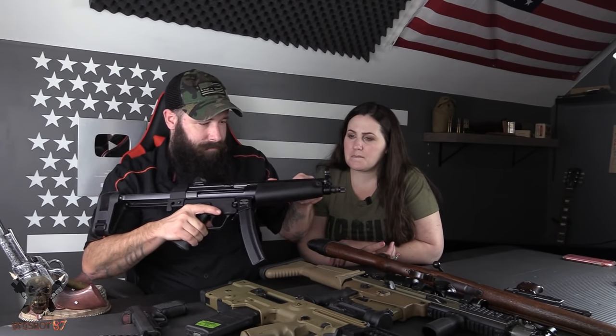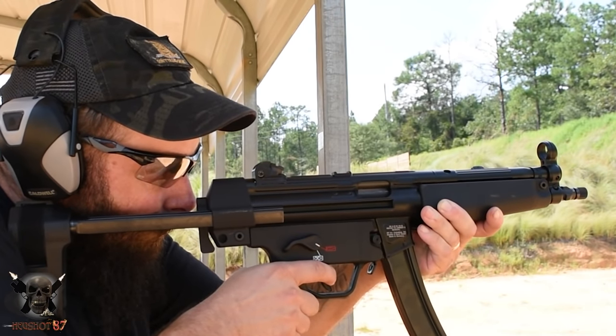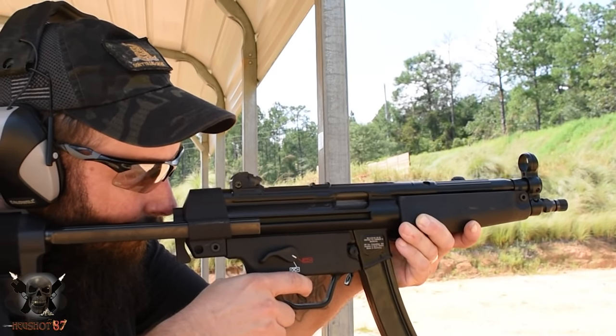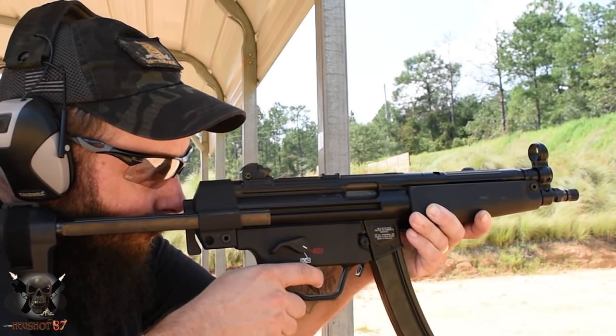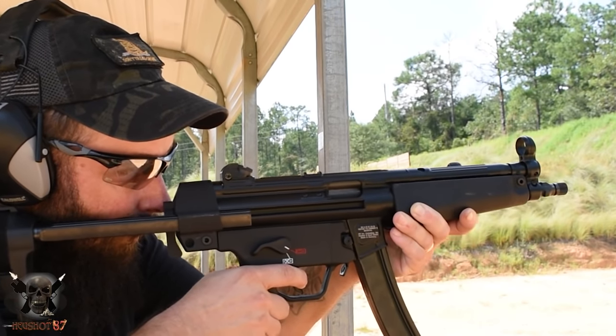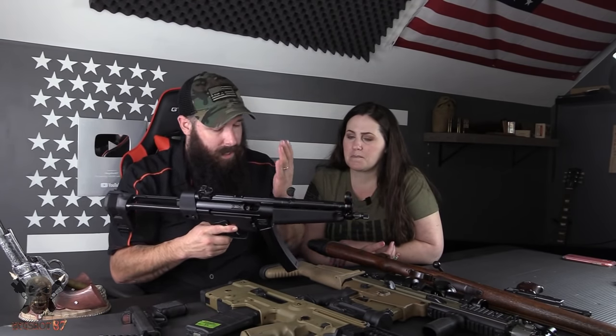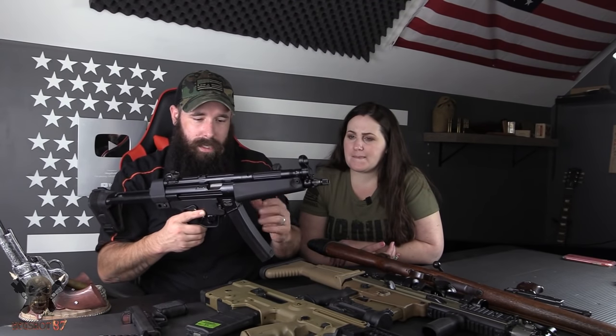All right, so a lot of people are fans of AR styles and things like that, and all that's pretty cool, but me, I just like something a little bit different, and the SP5 is just super iconic, and I absolutely love the way this gun shoots. Super soft shooting. Very old school when you compare it to some of the other offerings today, but still a really nice gun, the SP5 there.